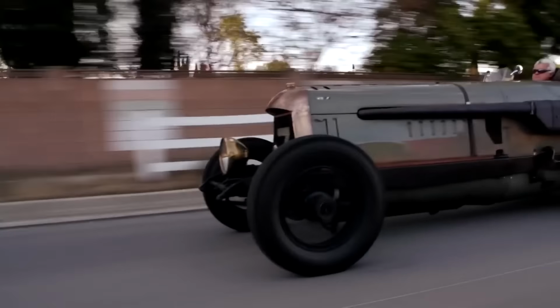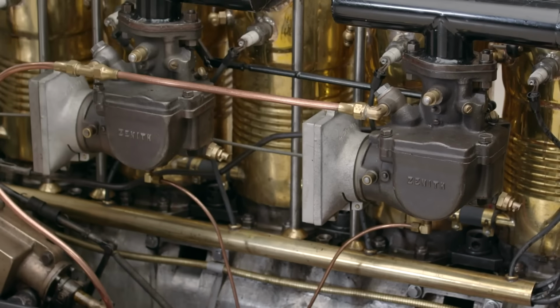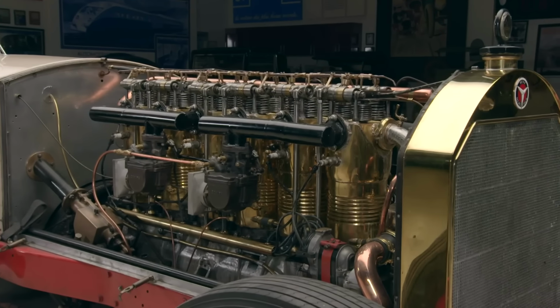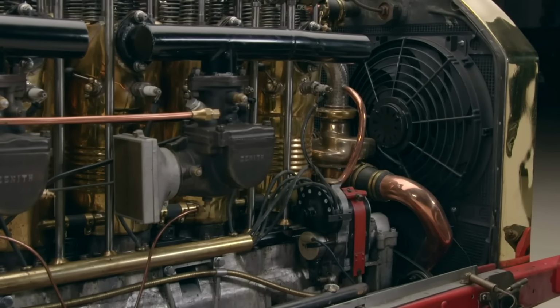All right, let's get back to the engine. Twin Zenith carburetors here. Those are not quite of the period. I think those are aero carbs, if I'm not mistaken. We put a modern fan on it.